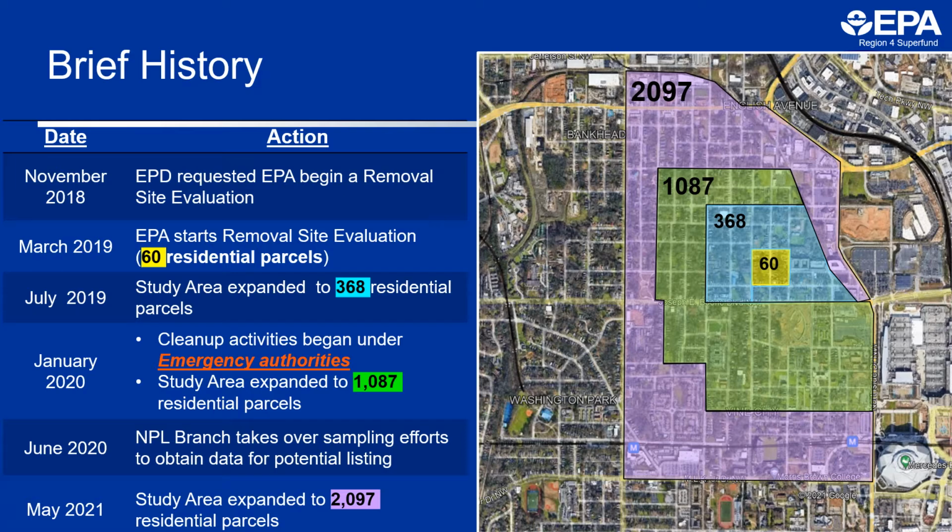Based on that request from Georgia EPD, EPA's Superfund Emergency Response Branch, where I work, started sampling in March of 2019. We started with a small 60 parcel block around the Elm Street Garden and quickly determined the contamination extended beyond that boundary. We expanded the project in July to 368 properties and continued to sample where we could get access. We've gone through that same iterative process 3 times now, where we collect data from the expanded area and determine if we've bounded the contamination.